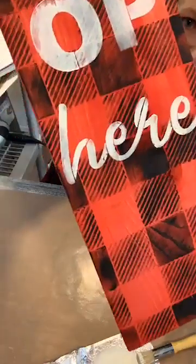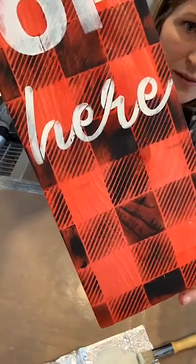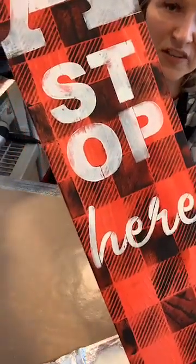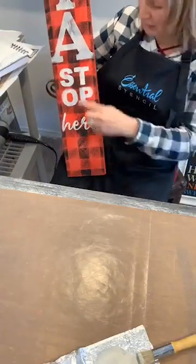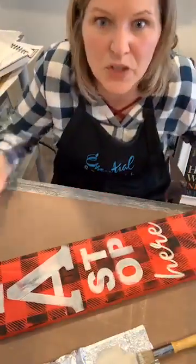See? So it's not perfect. See that? I just eyeballed the centering. You see the stop? It's not completely centered perfectly. It's scratchy. And then when I hold it back, it all works out together. That's cute. I like the way that turned out. It's just different. It's a little different. It's not typical. It's not what you would expect.